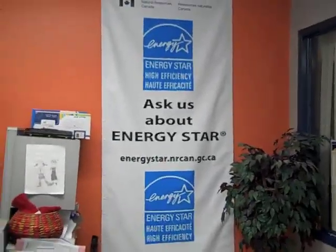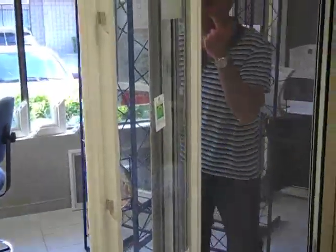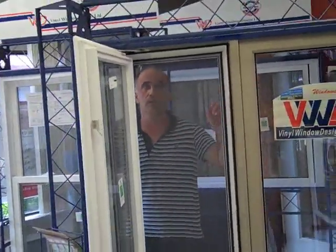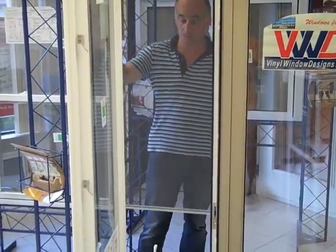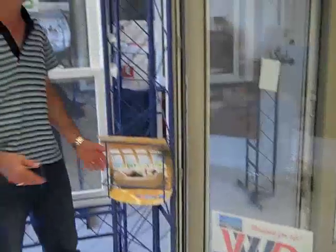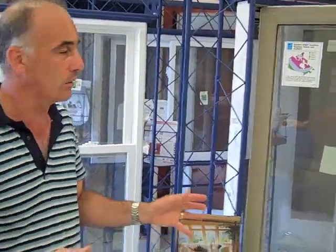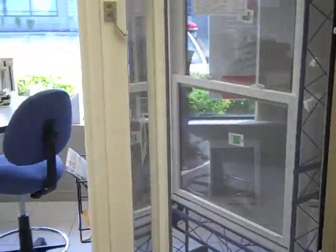So could you show us some of the samples here? Absolutely. We are a complete Energy Star company. That means all the products we sell are Energy Star. This is a casement window, and the way it opens is it cranks out, which allows for a lot of ventilation, and you can easily get to cleaning it once you take the screen off. That's very simple to do and to put back on. It's magnetic. And with vinyl, it doesn't swell. So you can open them anytime, in any season. Even when there's ice buildup on vinyl windows, it doesn't stick to it.